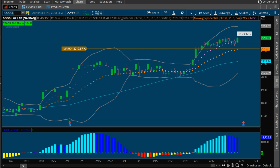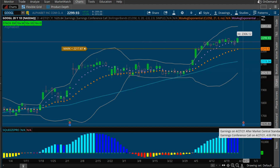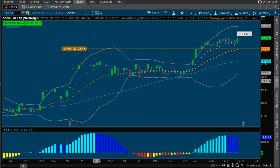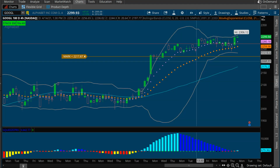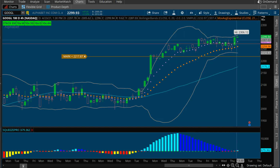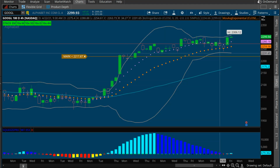We covered the Nvidia weekly squeeze, so I'm keeping an eye on Nvidia. Google has earnings in a couple of days too, so I'm not trying to get too many positions here that I'm holding through earnings. So I might ignore Google, but unfortunately this looks beautiful. Daily squeeze is fired. We're holding up here at the 8 EMA, and check out that 4-hour squeeze. That is sexy. So it's going to be tough for me to not trade Google, but I got to let that one go for now.